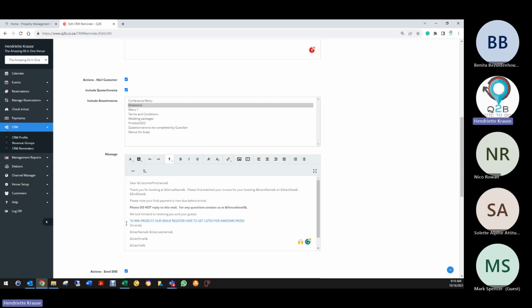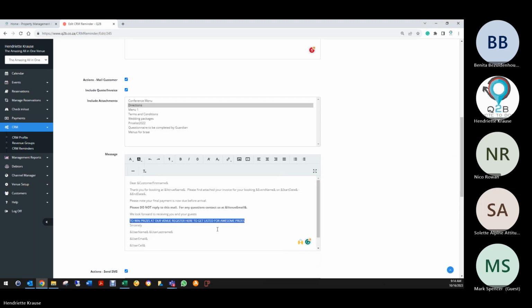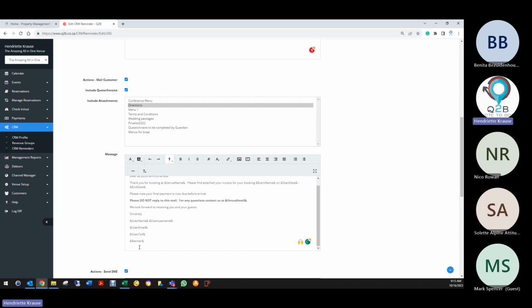You can also add links in here. So if you don't want to attach the document, you can put in here, please find our directions here, and you can use the link option to insert the link. I want to delete this while we're busy. And then once again, same as your messages, add in all your variable fields for the user or maybe the venue details.